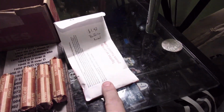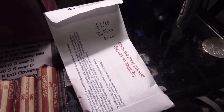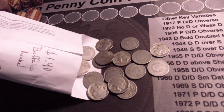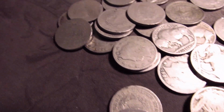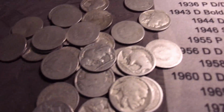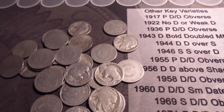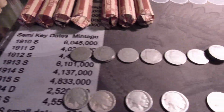I'm going to start with the Buffalo nickels and V nickels first and see what we got in there. Let's get into it. Alright, I moved all the pennies over to the side. Let's see here. Oh yeah, look at that. Buffaloes and V-nickels. What a score from the bank, all for face value. I'm going to sort the V's from the Buffaloes and see what kind of years we got. Alright, here's all the nickels right here.